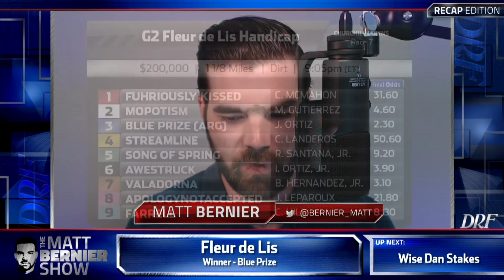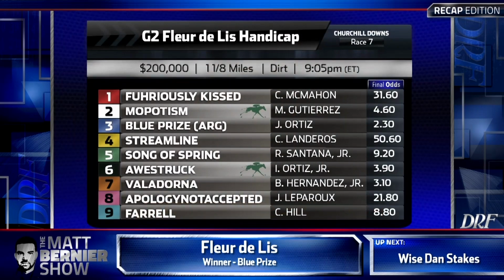The Fleur de Lis was the race run prior to the Stephen Foster for older fillies and mares. Let's take a look at that field. 9 of them signed on. Post-time favorite was Blue Prize, going out for Nacho Correas, Jose Ortiz. She's got a little bit of versatility, some tactical ability. She can be close to the pace. She can lay mid-pack and still come on with a run. And she has an affinity for Churchill Downs.